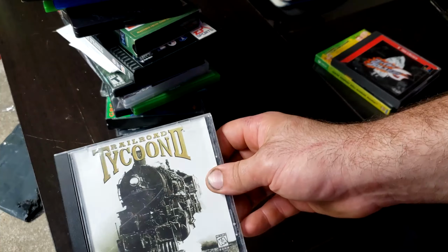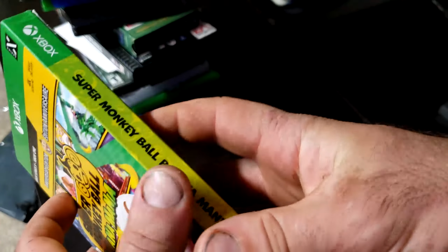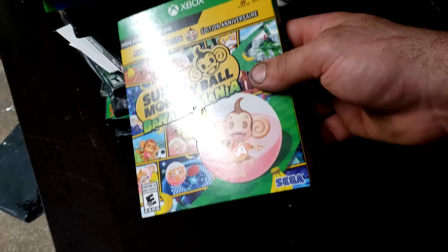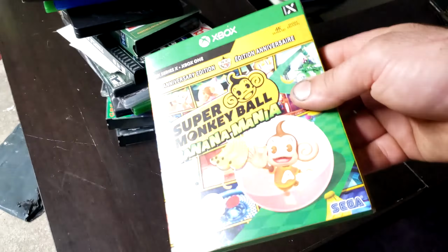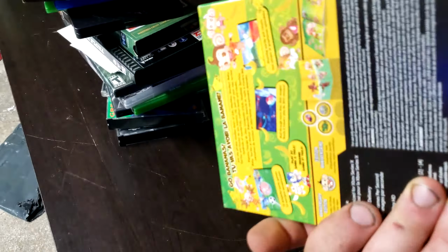Roller Coaster Tycoon 2, Super Monkey Ball Banana Mania. I liked Super Monkey Ball on the Wii and GameCube. Me and my sister used to play it all the time. So, yeah, this was one of those jump the gun kind of things. It was like $10 at a retailer that buys pallets of return stuff from Walmart, Target, and that kind of stuff, and they resell it. This was like $10, and it was new, and it's the collector's edition, or anniversary edition, which came with an art book, which is cool.